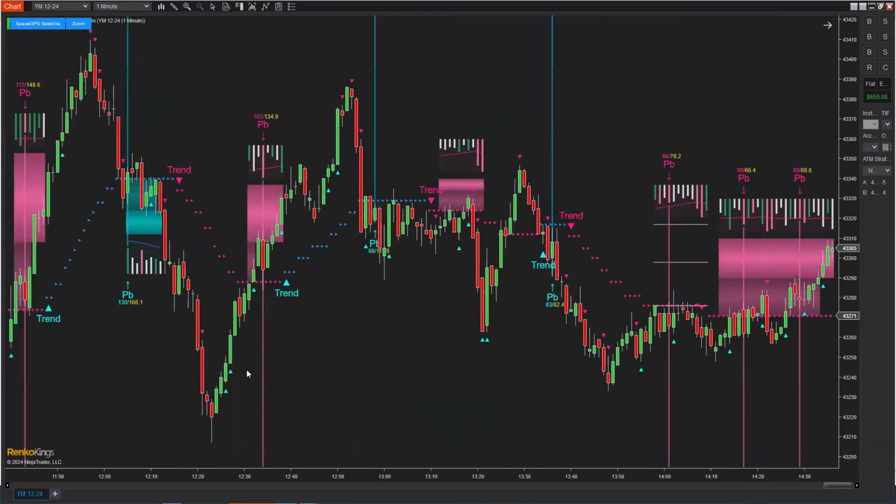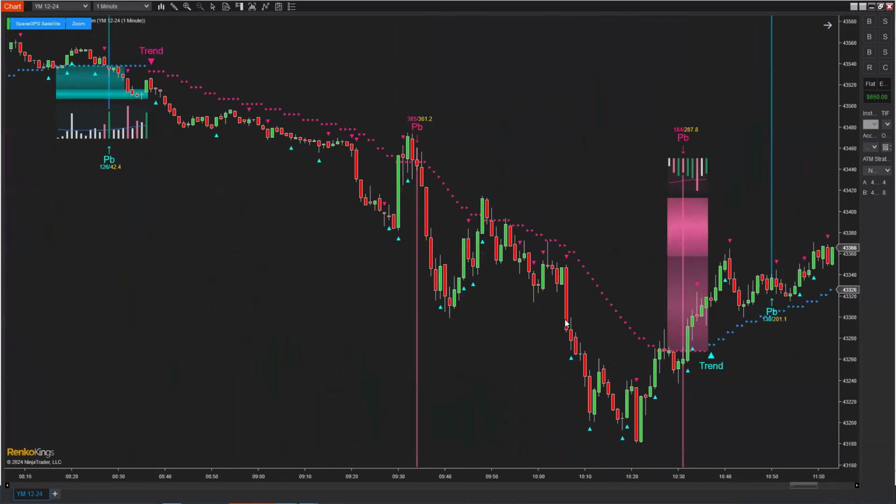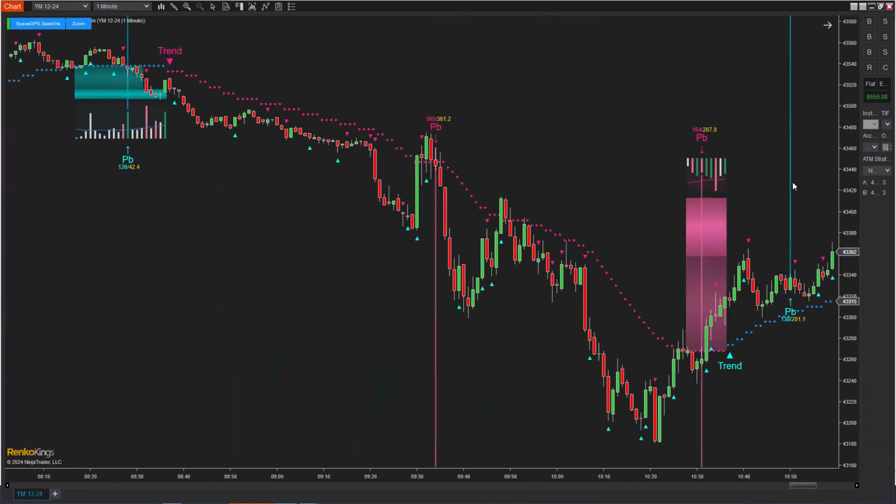But again, just like any other charts, really, it's the beginning of the day that is going to give you the best opportunities. Don't keep on trading. Don't fall into the trap of thinking you've got to keep on trading. You just grab your money, be done. Let's see if there's anything else.